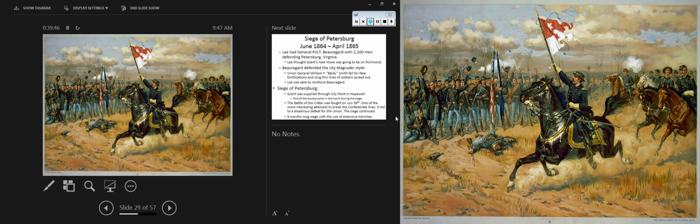This is Sheridan on his war horse. As a result of this rally at the Battle of Cedar Creek, his men were chanting, "Sheridan, Sheridan," and he said, "Quit yelling my name and fight." So he turns the tide of the battle himself in this particular campaign in the war.